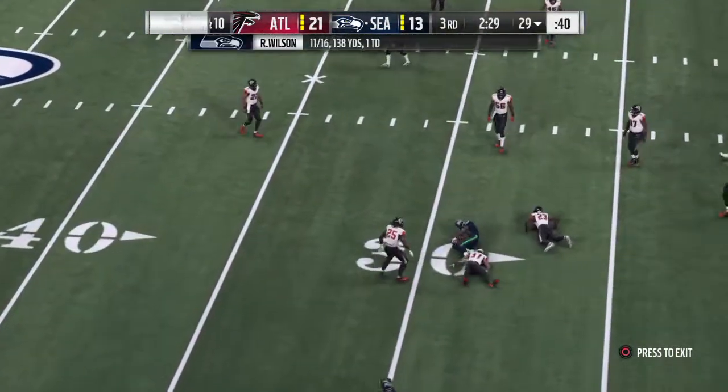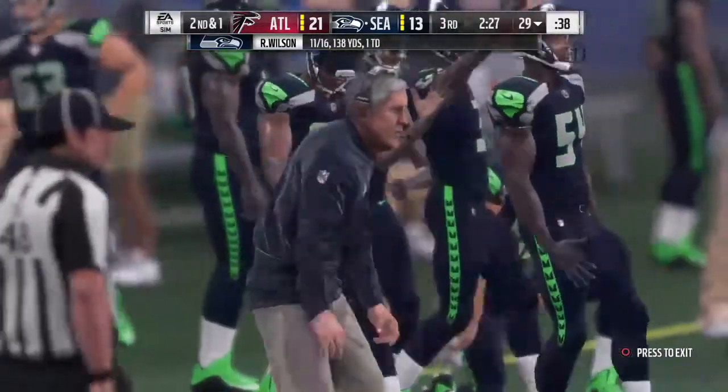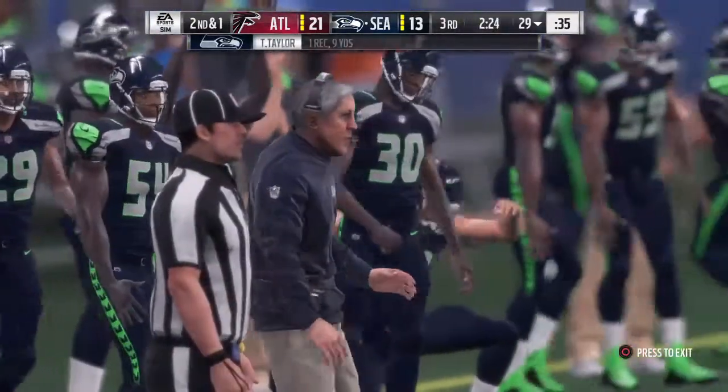They will find the rookie from Western Kentucky, Taywan Taylor. Give him 9 there on the first down completion.